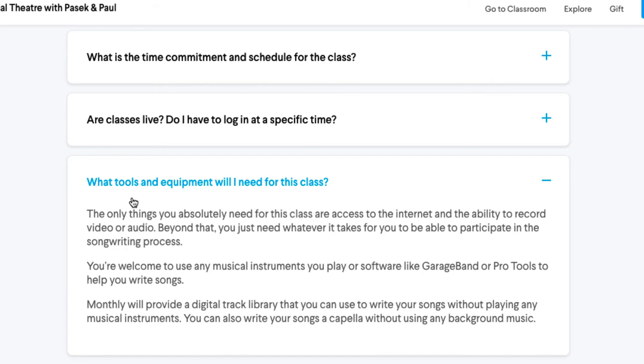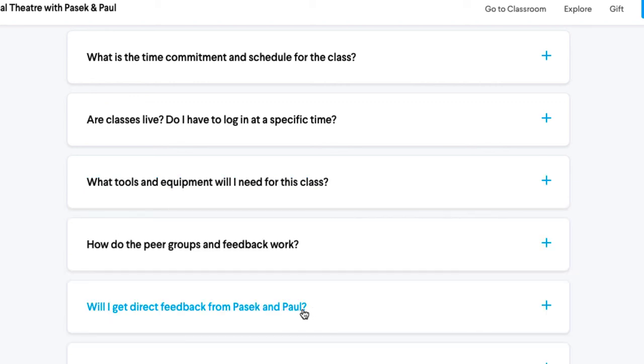Will you get feedback? Or here we go. Tools and equipment you'll need. The only thing you absolutely need for this class is access to the internet, to be able to record video or audio. You're welcome to use any musical instruments, software, GarageBand, Pro Tools, whatever. Monthly will also provide a digital track library that you can use to write your songs without playing any musical instruments. That's what I said. I haven't seen that part yet. I did take the Kygo class where they provided about 35 different vocal tracks to produce with. The stuff was really high quality, so I'm expecting the songs in here to be very high quality as well.